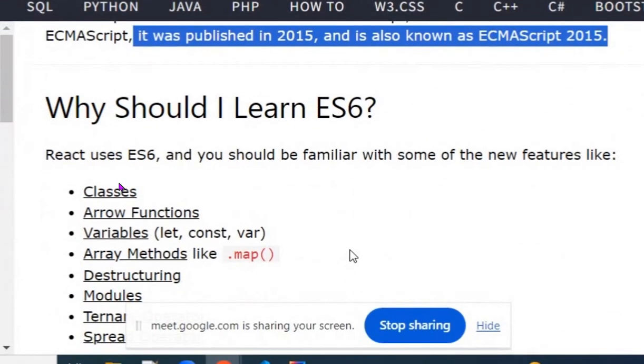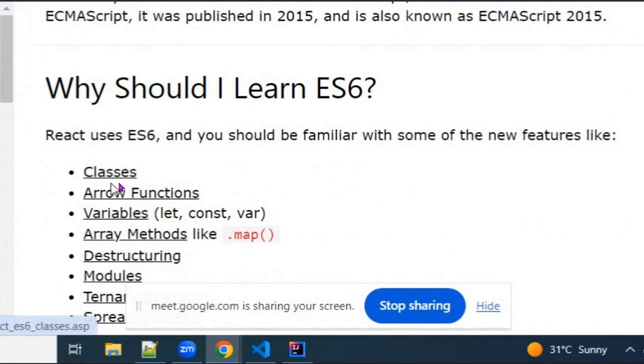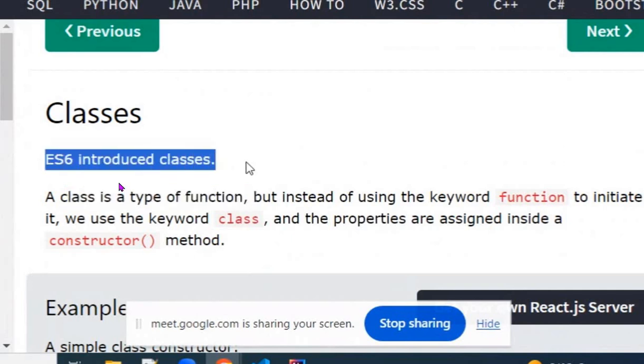Then why should you learn ES6? You should be familiar with some of the new features. So let's see out of these features which you already know, and then we'll explore the ones which you need, with some of the features like classes. No, a class is a type of function. Let's see the overview first, what topics are there.